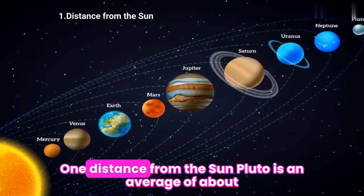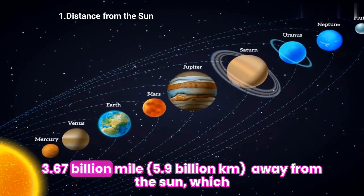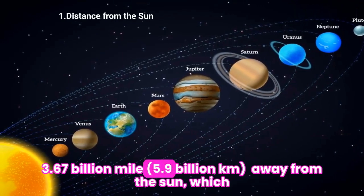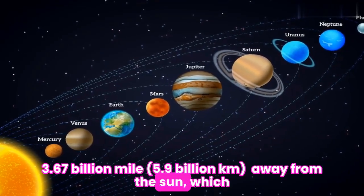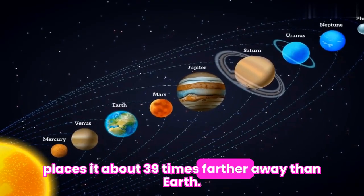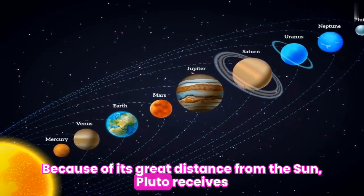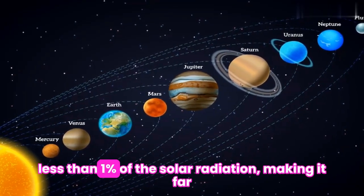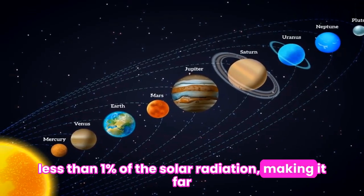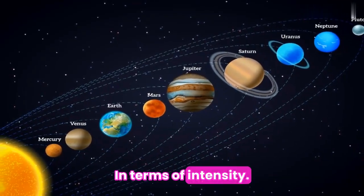1. Distance from the Sun. Pluto is an average of about 3.67 billion miles, 5.9 billion kilometers, away from the Sun, which places it about 39 times farther away than Earth. Because of its great distance from the Sun, Pluto receives less than 1% of the solar radiation, making it far weaker than planets that are closer to the Sun in terms of intensity.